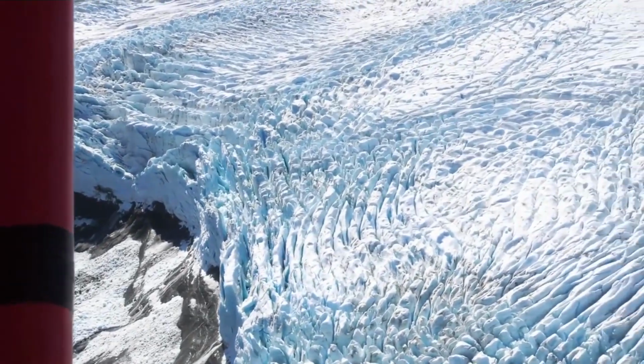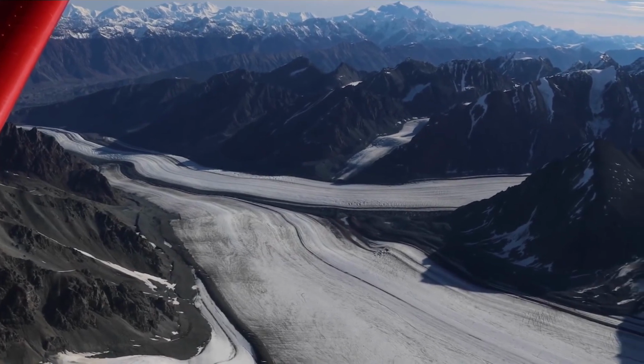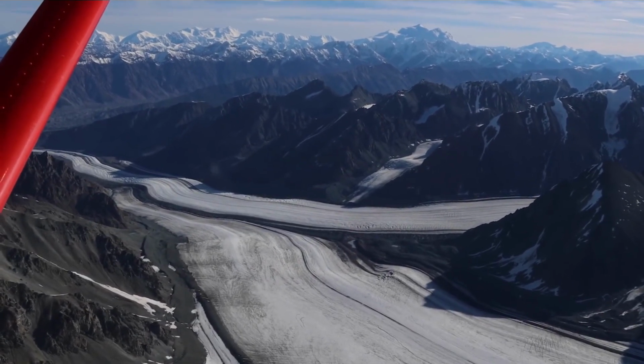As it flows down the valleys, it actually carves those valleys out and it makes them deeper. So it creates these beautiful fjords where the ice flows down, snakes out down to the ocean or to the lakes or further inland. And so that ice is flowing, it's moving.